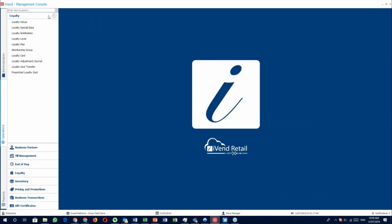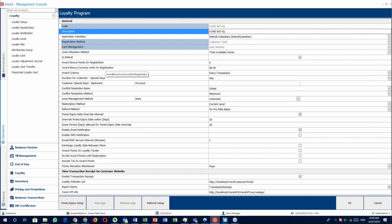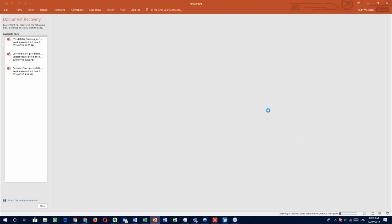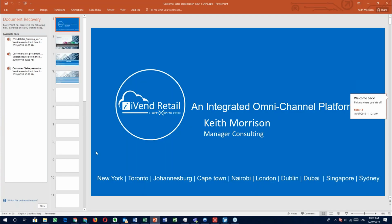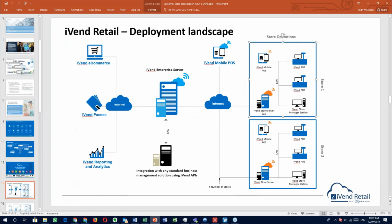Loyalty. Well, guys, we're going to be lightning quick on this one, because this could take time. But loyalty, we've got a fully integrated loyalty system. It's not like a lot of other systems out there where they say, yeah, we're integrated to a loyalty system. Wonderful. What happens if the store goes and actually says, oh no, we're offline, and you're trying to redeem your gift certificate? Yeah, no, that doesn't work.